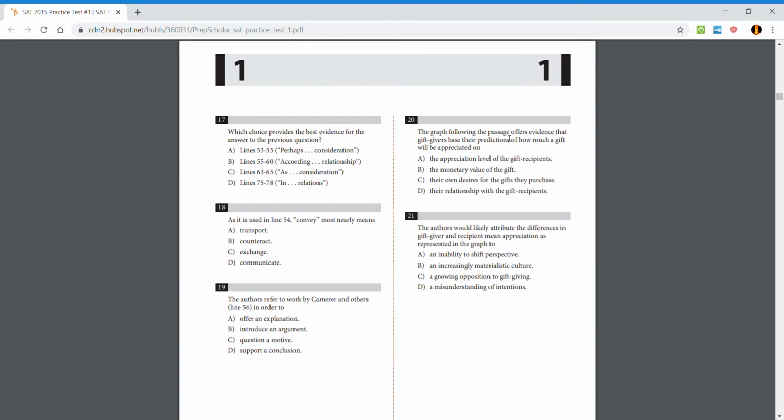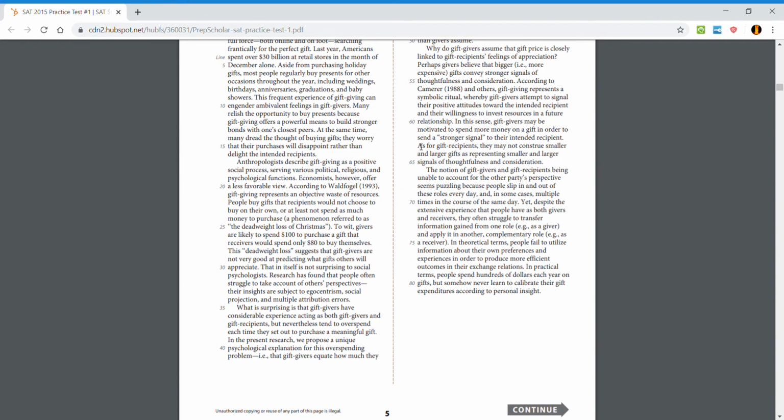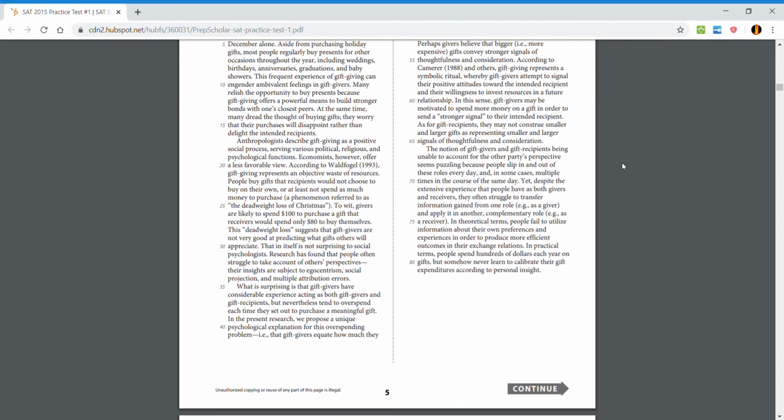Now let's go to the next one, lines 63 to 65. As for gift recipients, they may not construe smaller and larger gifts as representing smaller and larger signals of thoughtfulness and consideration. This answer choice is probably the best one. As you can see, it says gift recipients, or the people who receive gifts, do not construe, or basically do not think smaller and larger gifts as representing smaller and larger signals of thoughtfulness. Or in other words, they see no difference between a smaller and larger gift. This gives us plenty of evidence as to why the notion that people who receive gifts like bigger gifts is wrong, thus giving us a very good choice.